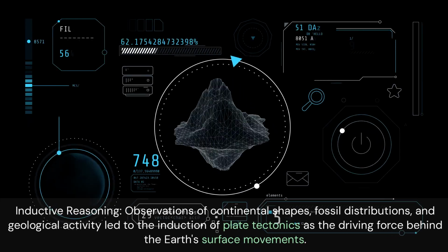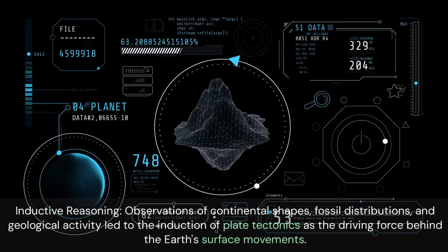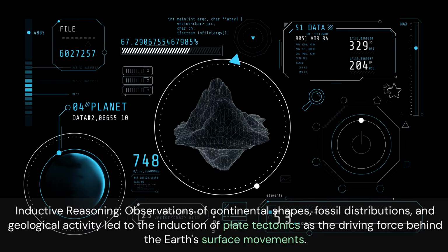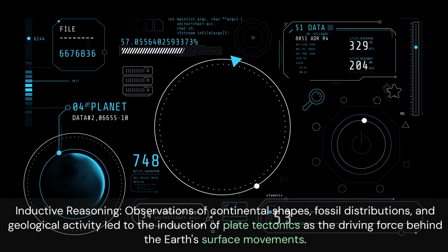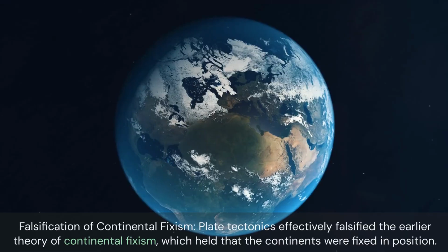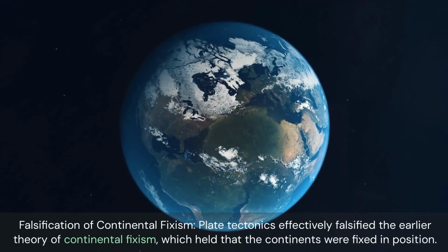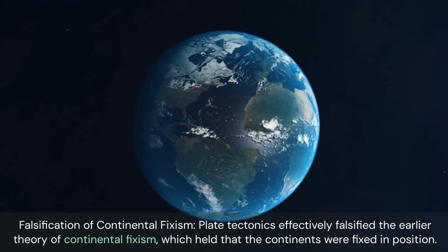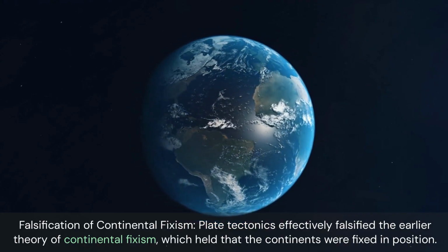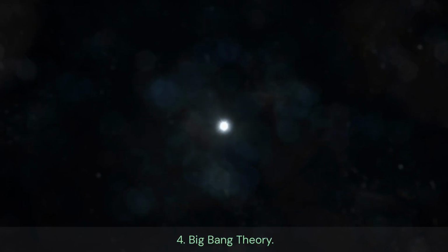Inductive reasoning: observations of continental shapes, fossil distributions, and geological activity led to the induction of plate tectonics as the driving force behind the Earth's surface movements. Falsification of continental fixism: plate tectonics effectively falsified the earlier theory of continental fixism, which held that the continents were fixed in position. 4. Big Bang theory.